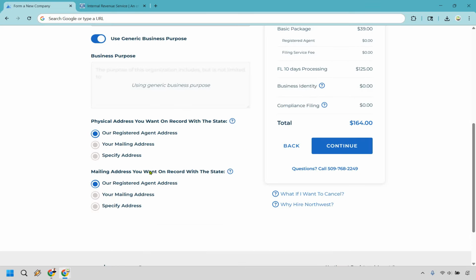I'd recommend personally just going with both of these. I think it's a nice little feature to have. But if you want to just do your mailing address, you can do that as well. Obviously, whatever works best for you, choose and click on the Continue button.